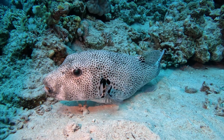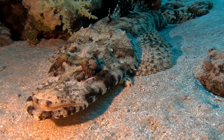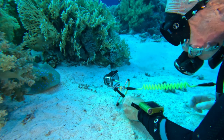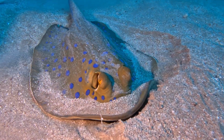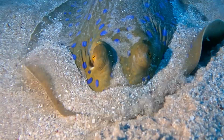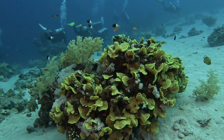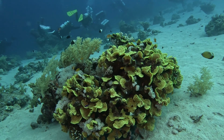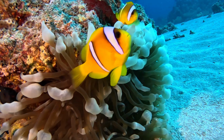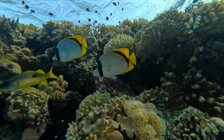Some of the fish we encountered are just plain weird, like this pufferfish and crocodile fish. Blue spotted stingrays search the sand looking for dinner. Red Sea bannerfish, clownfish, butterfly fish, all splash colour on the reefs.